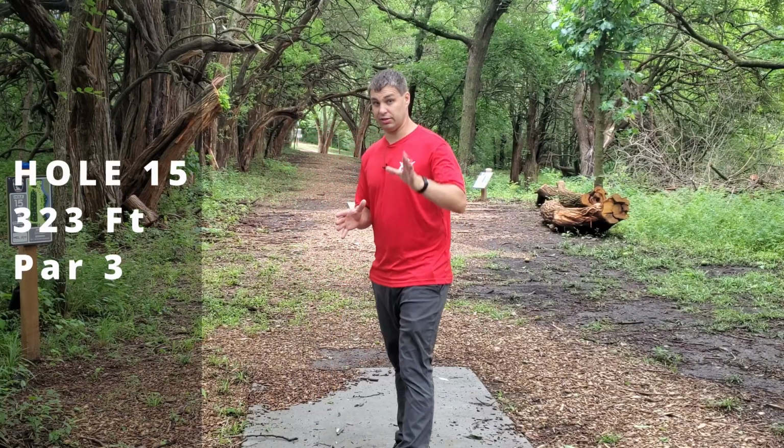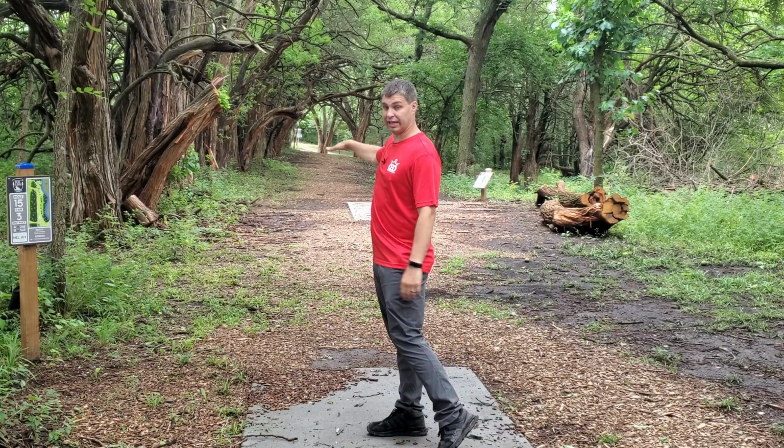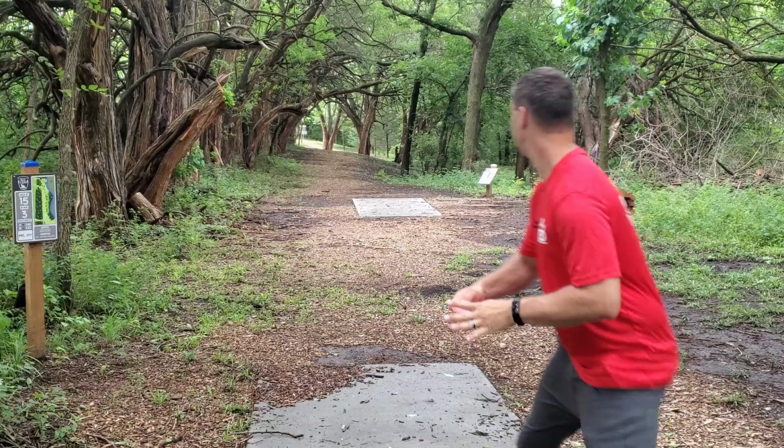Hole 15 is a 323 foot par 3. This looks a lot harder than it looks on camera, as it's pretty much a tunnel shot that you have to keep real low. You can't get too high with it. And then the ground, if it skips, it tends to want to kick to the right. So pretty tricky shot here for this little par 3.